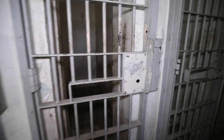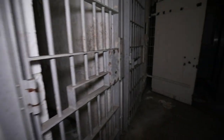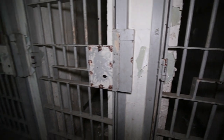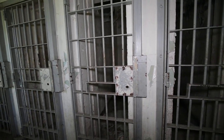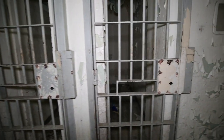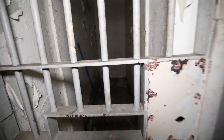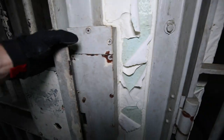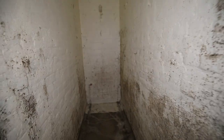All right, so let's get this one started. Absolutely incredible jail. I love prisons, jails, whatever you want to call them. And I can't believe how small the cells are here. I'll give you a tour of the one I was in.